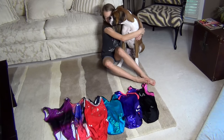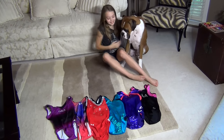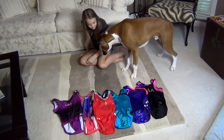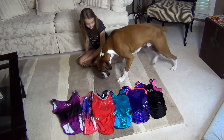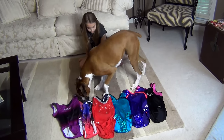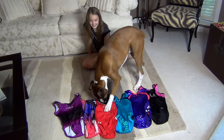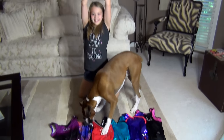Okay, now it's time for Houston to choose the winner. Choose which one? Which leotard? Oh, he likes the red one.